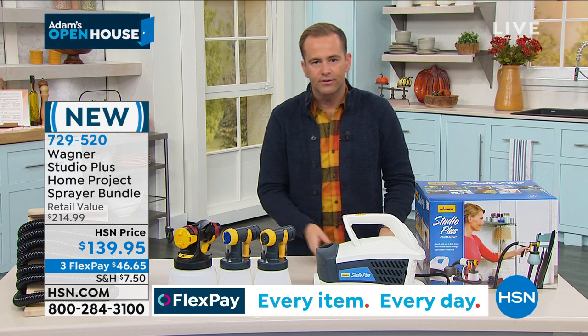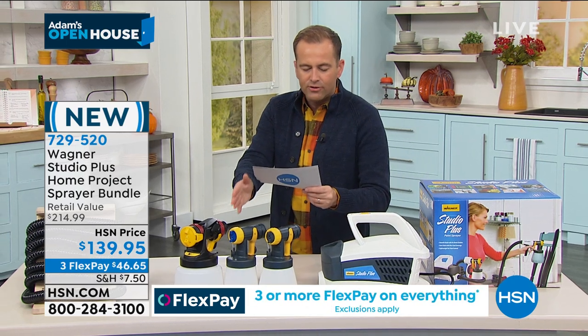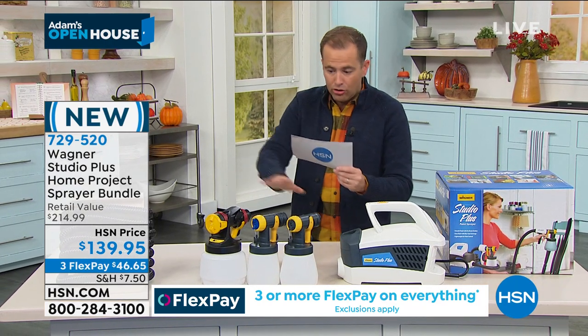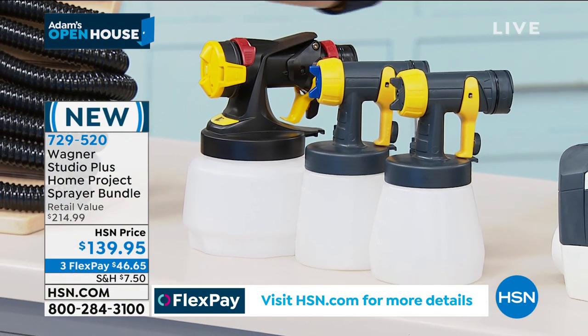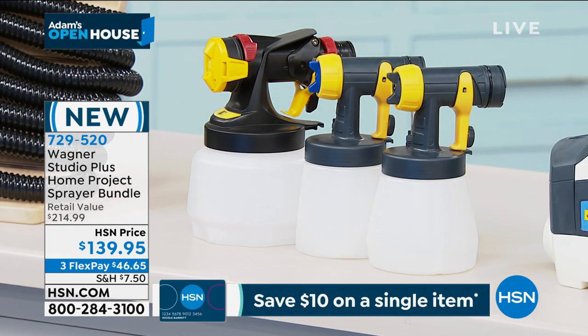Now, we give you the nozzles because we want to give you everything. So whether it's the eye spray nozzle, the detail nozzle, or the control nozzle, whether it's trims or doors or cabinets, you could do all the finishes that you need on all the types of furniture that you've got. Everything. So Lou, for example, what nozzle are you going to be using next?